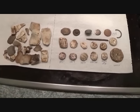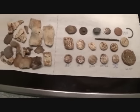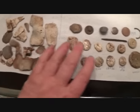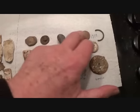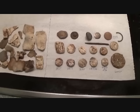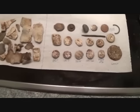Welcome to the roundup. Very interesting. Had a good day today. One thing struck me when I put these out. Look at all them pieces of lead. Lead, lead, lead, lead, lead. And there's 1, 2, 3, 4, 5 little bits of non-ferrous brass. But the rest is lead.